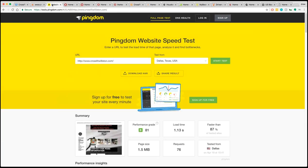Another place that I'd encourage you to go to do a test on your website is tools.pingdom.com. Now, this is what a lot of search engine specialists will check when looking at the back end of a website to tell them a few different things. First and foremost, this is going to show us the load speed. So this is a pretty quick load speed. Ideally, you want your load speed to be 2 seconds or less.